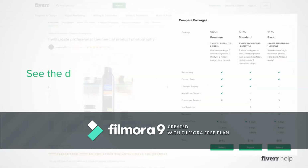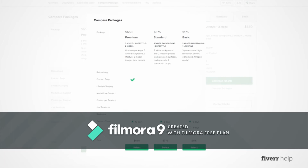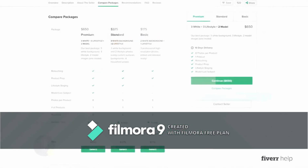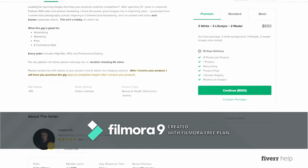Take a quick look at the different packages the seller offers and decide what package best fits your needs. You will see which items are included in each package to help you make your decision. If you don't see exactly what you need, but like the seller, go ahead and message the seller to receive a custom offer.